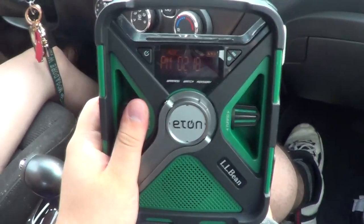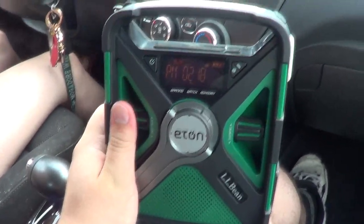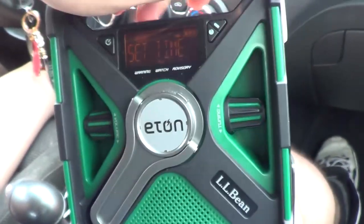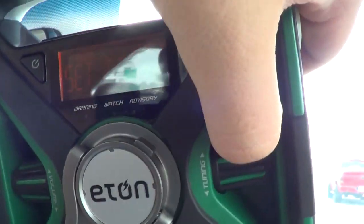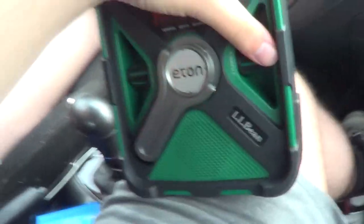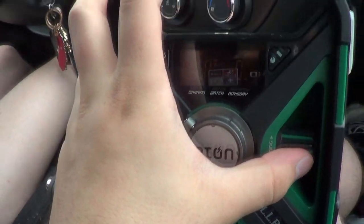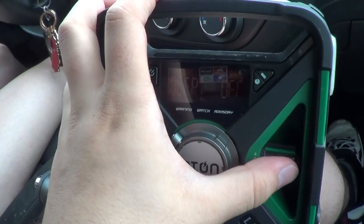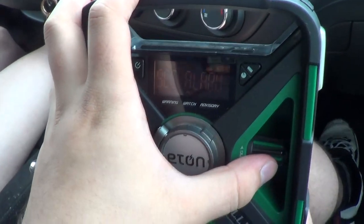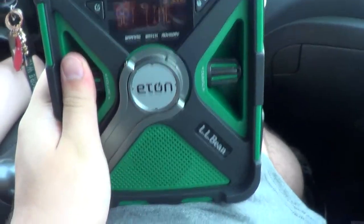Okay, the setup on the Eton FRX5 L.L.Bean Edition is actually pretty straightforward, but it can be a little bit complicated. So, to get into the setup, you have to press this menu button right up top here, and you actually use the tuning knob to scroll past the options. You just scroll by, and you will notice there are not exactly that many options in the menu to begin with. There's only about five or six actually. 1, 2, 3, 4, 5, 6, 7. Yeah, there's about 7 options in this particular menu.